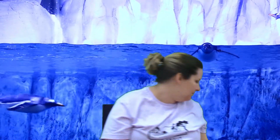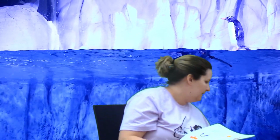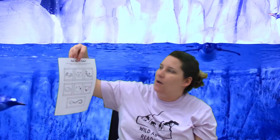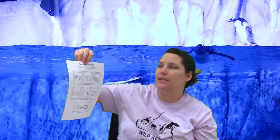It was so cute. So for our craft bag this week, we have all kinds of cool stuff. We have a zoo scavenger hunt. So you get to find all these animals if you saw them behind us, and you get to check those off. Then we have paws, claws, or scales. You will circle the animals that have paws, you will underline the animals that have claws, and draw a box around the animals that have scales.